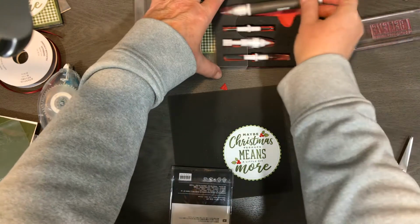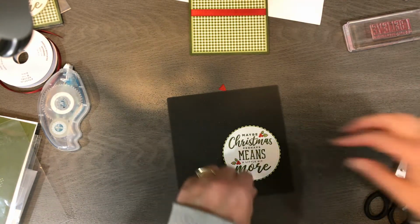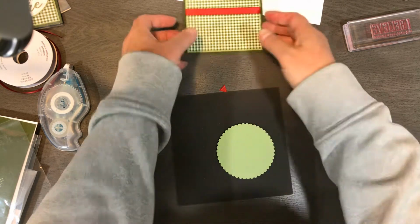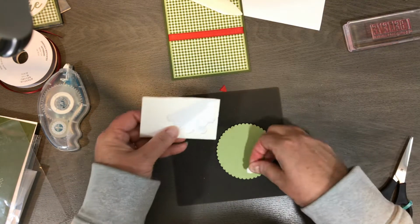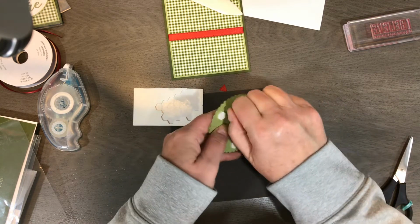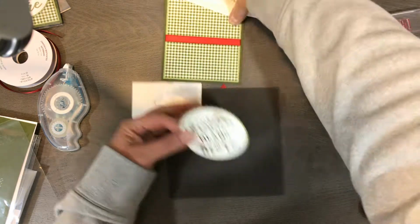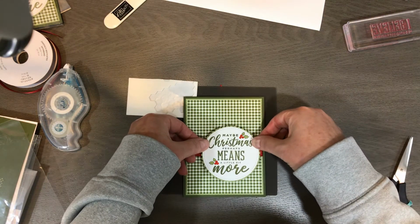That's all I need from you. And we'll attach that with some dimensionals. And that's just going to go right here.